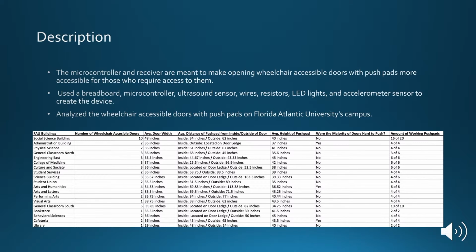The device my partner and I created includes a microcontroller with a breadboard, ultrasound sensor, wires, resistors, LED lights, and an accelerometer sensor. This is also paired with the receiver that collects the signals given from a password that the user will create with the device using motion, and that will allow it to unlock the code that will open the targeted object.